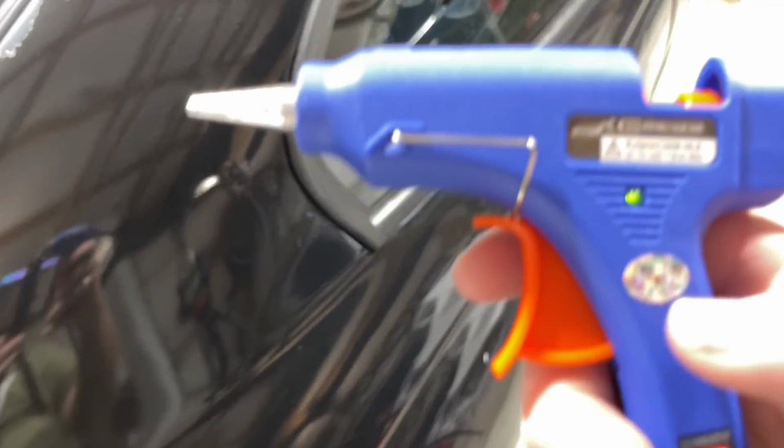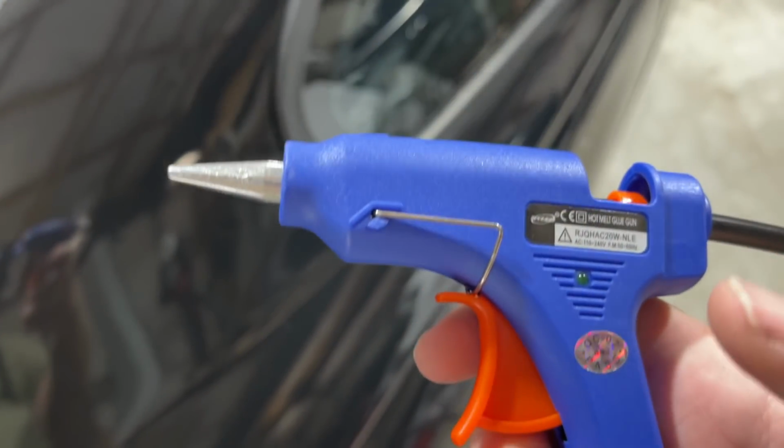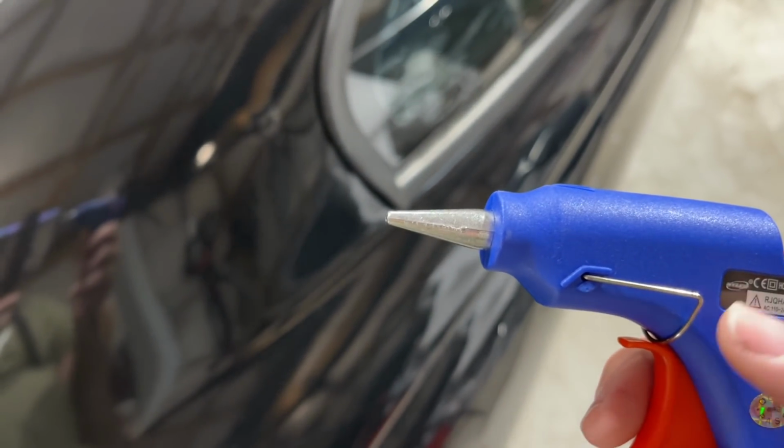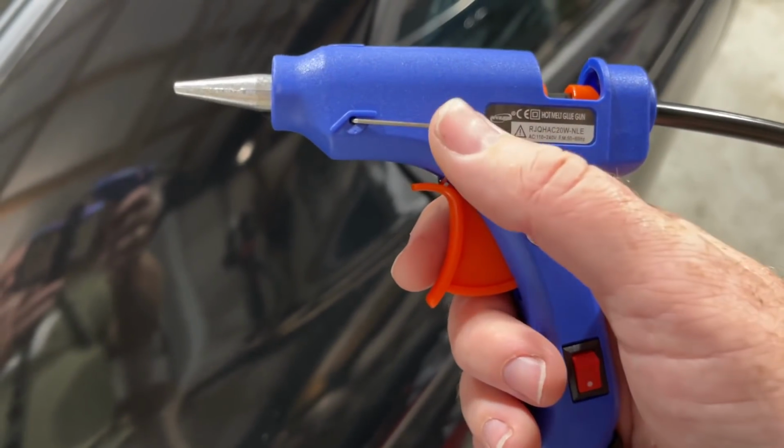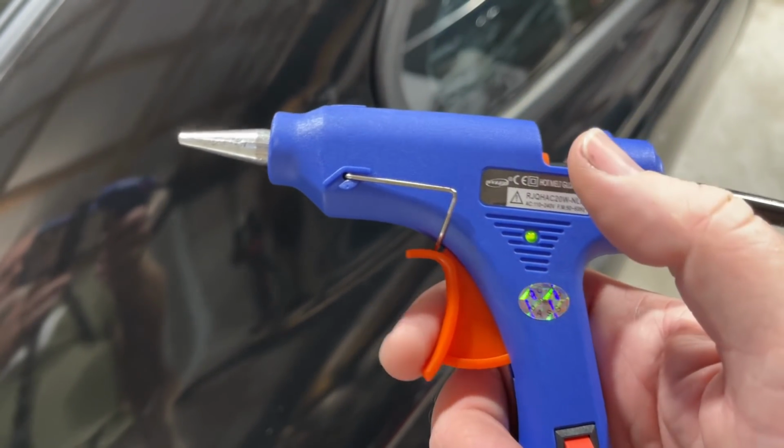All right, one thing I like about this already is it has an off and on switch. That's kind of cool. It lets you be able to do different things. That's what's up. I'm guessing that's some kind of holder to hold it down, maybe?